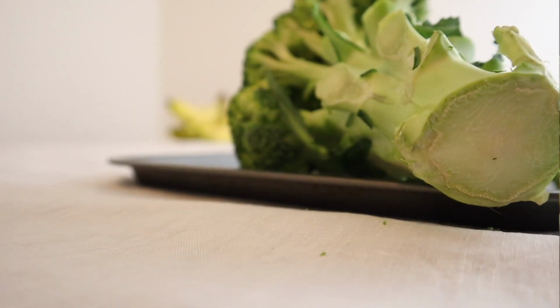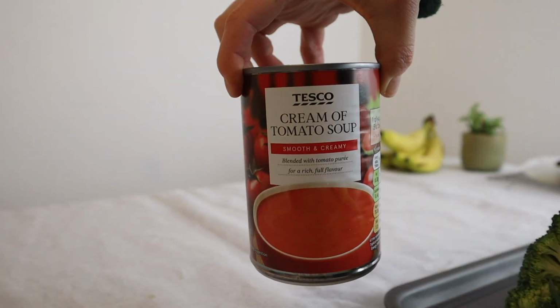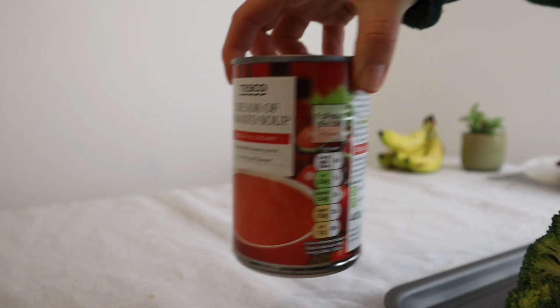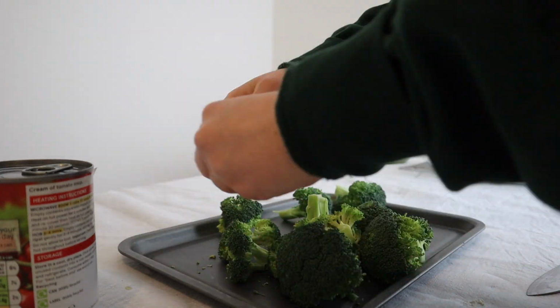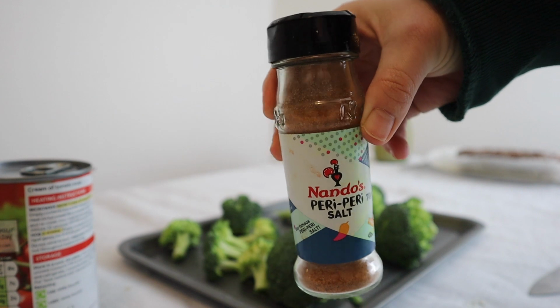Okay, Wednesday is the day we normally go swimming together. So we normally want something that's not too bulky, but also filling and quick. So Tesco cream of tomato soup, the best soup in the entire world. It's so affordable, but it's much better than Heinz in my opinion. And then to go along with it, I'm just going to bake some broccoli.